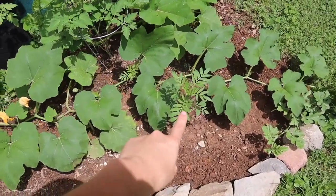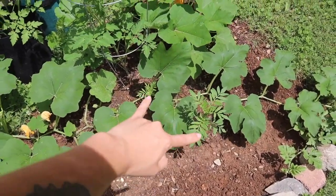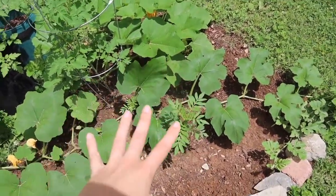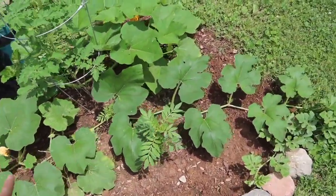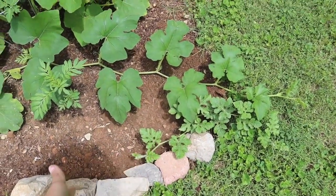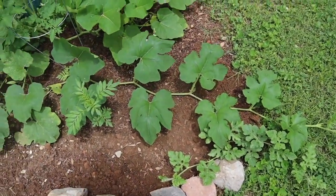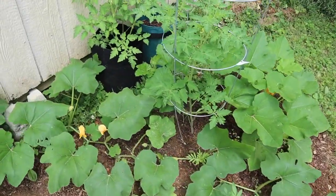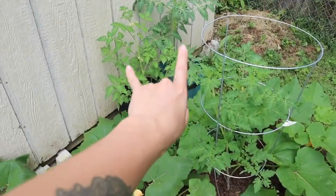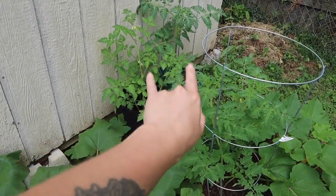I have some marigolds I started from seeds right here. I put them in when the pumpkins were much smaller, so the pumpkins are kind of overcrowding, but it's fine, it's whatever. I also have a watermelon here. Like I said, if I get a watermelon, that's great. If I don't, I won't be mad about it. This is my first year gardening. And then of course we have more tomatoes. So we have this one right here, and then 2 in some grow containers back here.